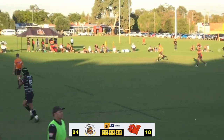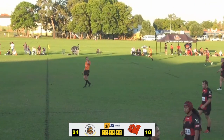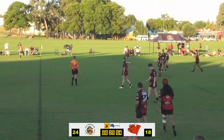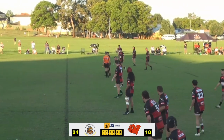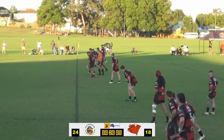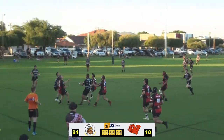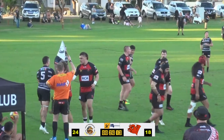Who am I going for, Max? For Bayswater. So Kalamunda still in this match. Over 25 minutes gone. Can they respond? The Bulls put that kick up. Max Saul has competed in the air, but that ball will go over the line.